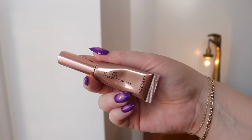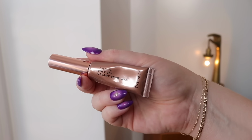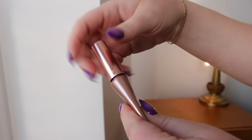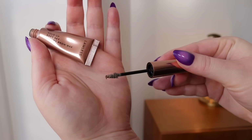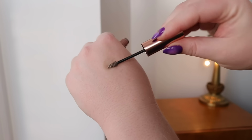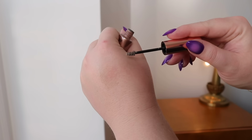But this is from Lawless. It's the Hold Up Soft Set Creamy Brow Wax. And I think that's a perfect name for it. It's a creamy brow wax, so it doesn't set hard. But if you spoolie this in and put a decent amount in, it's pretty translucent overall. So yes, it gives me a little bit of a tint.